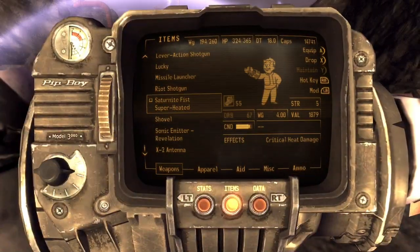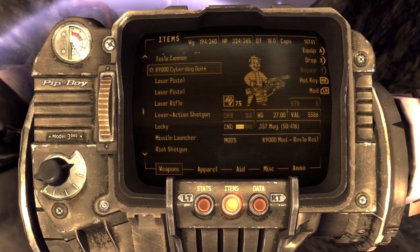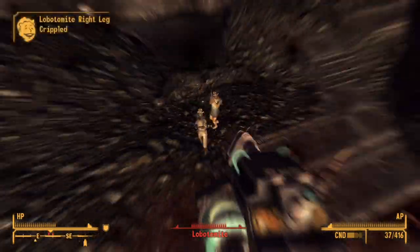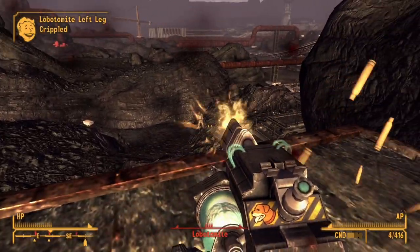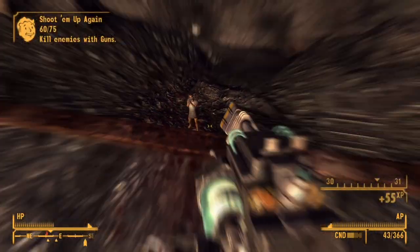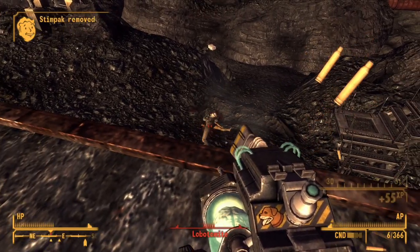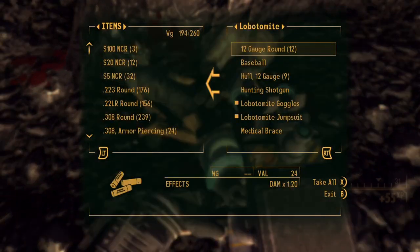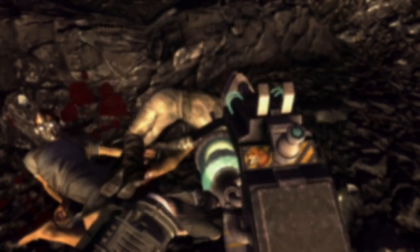Might have done sun damage. And then let's pull out the cyber dog gun again. I have some ammo for that. This will keep you on your feet. Injecting stimpak. There's one. Does that feel better? Nah, it kind of feels like you're wasting my stimpaks while I can use 8 items. Feels like you're wasting my stimpaks.